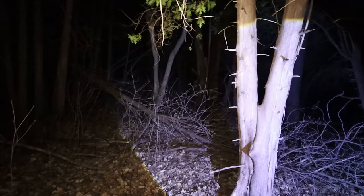It's back on now. Wait, how did he get there so quickly? Wait, wasn't he just behind us? I swear to God, he was just behind us. I'm so confused. Wait, is there two of them? If there's two of them, that's a concern.